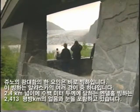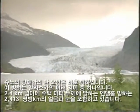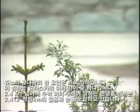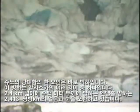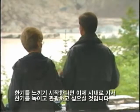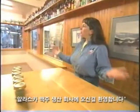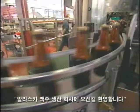One reason for its massive size is this glacier. It's one of Alaska's many natural wonders. 1.5 miles across and hundreds of feet thick, Mendenhall Glacier is an arresting 1,500 square miles of ice and snow. And if passengers start to feel the chill, they may want to head to town to warm up and see the sights. I'd like to welcome you all to the Alaskan Brewing Company.